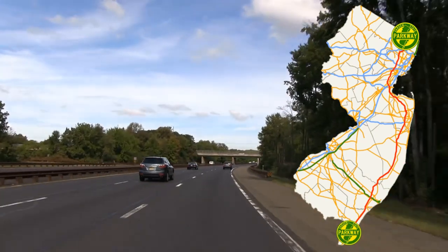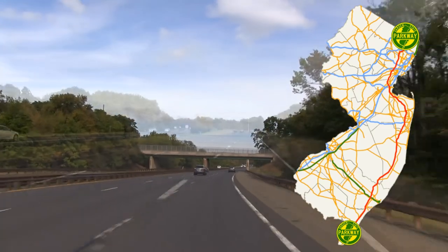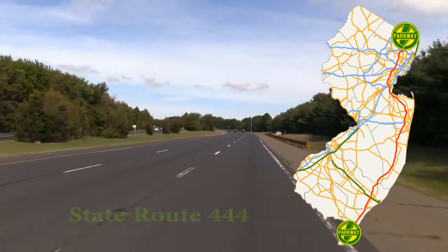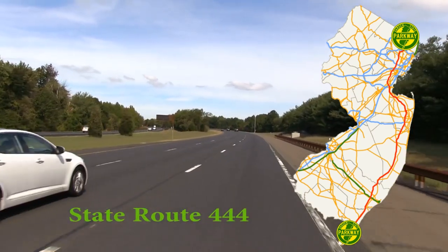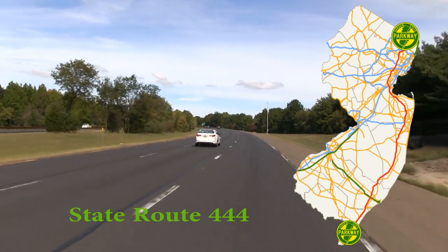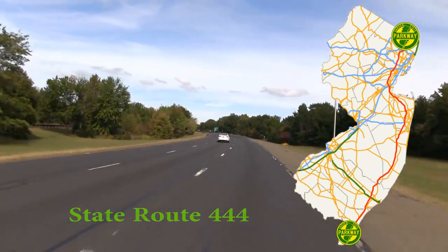Now, what you may not know is its official designation, although it's not marked anywhere. The Garden State Parkway is actually State Route 444. That's trivia for you when you go out and you can say, do you know what the Garden State Parkway really is called? It's State Route 444.